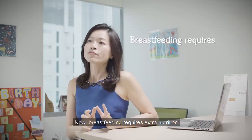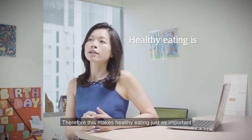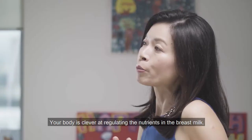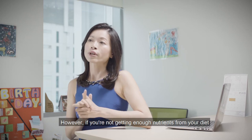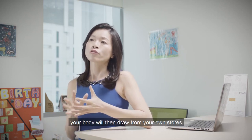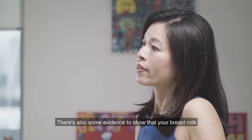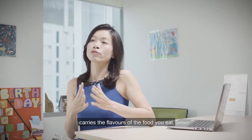Definitely. Now, breastfeeding requires extra nutrition. Therefore, this makes healthy eating just as important post-pregnancy as during pregnancy. Your body is clever at regulating the nutrients in the breast milk. However, if you're not getting enough nutrients from your diet, your body will then draw from your own stores, leaving you depleted and malnourished.